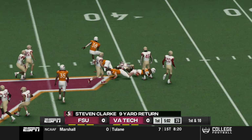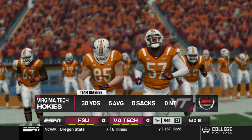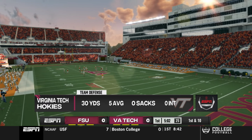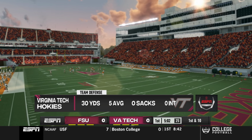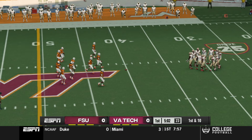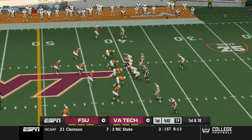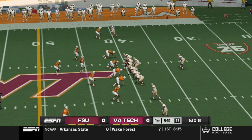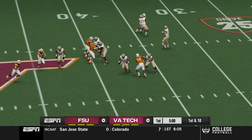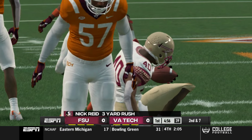And he's taken down at the 40. The Hokies really took care of business on defense that first time out, Kirby. One of the great traditions of college football is this defense and the way they play with such passion and enthusiasm in this environment. We're seeing that again today. This is a fun game, and I think we're going to see a lot of interesting football before it's over. He makes it out to maybe the 43-yard line.